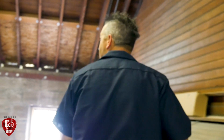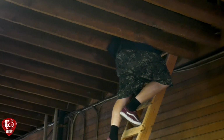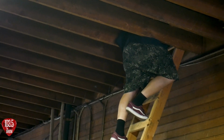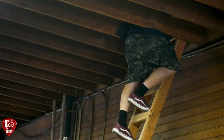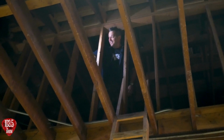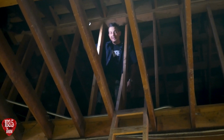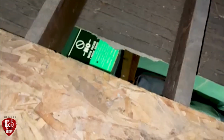This is so crazy. Oh man, it's a moment on the lips. Stuck like Winnie the Pooh. There we go. I'll be honest, there was no way I thought they'd let me come up here. This is so cool. It's a lot cleaner than I thought it would be. Cleaner than my attic.